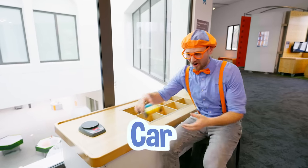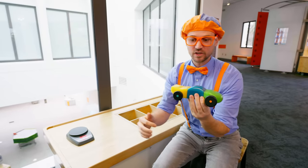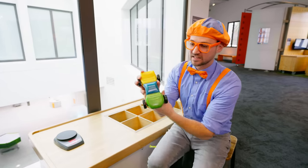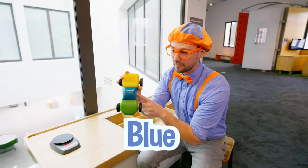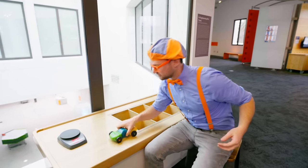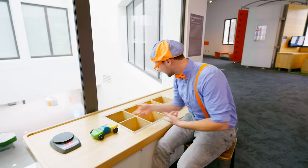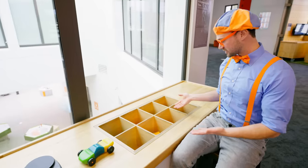Did you see this car? Wow, it looks so fast. Yeah, it has wheels and tires. Ooh, and it has a green front, a blue middle. Yeah, and then a yellow back. Vroom, vroom, vroom. Whoa, look in here. Looks like a lot of parts of cars.